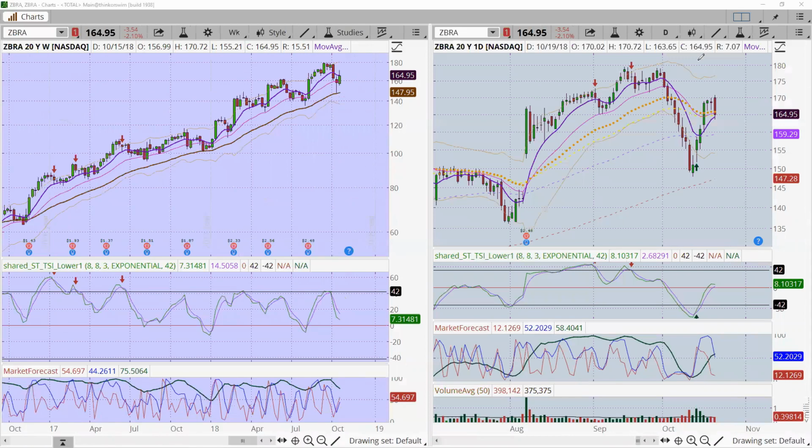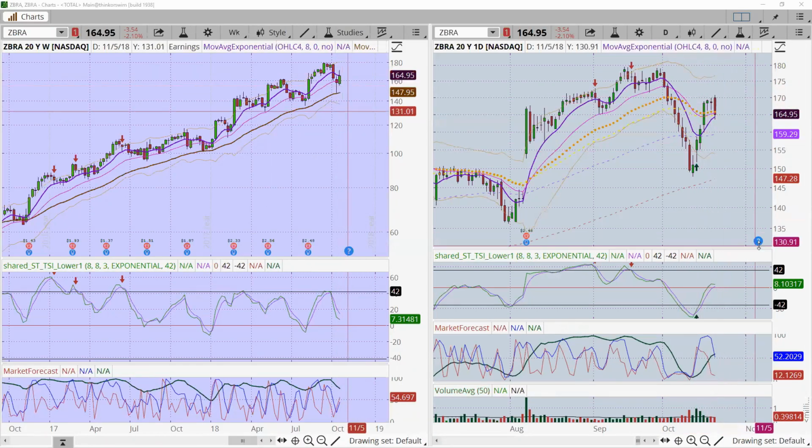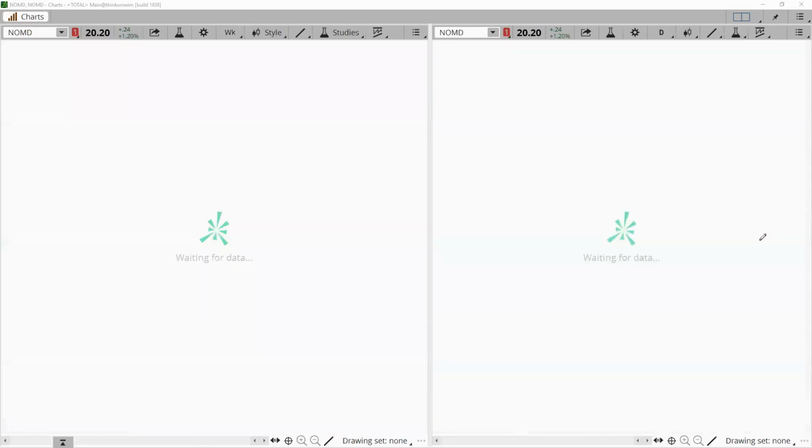ZBRA. Again, holding above. Again, with this big bearish engulfing that we had on Friday, it's looking more like it's going to have a tendency to be a failed rally attempt. However, it could continue to rally. It's got earnings coming up on the 6th.